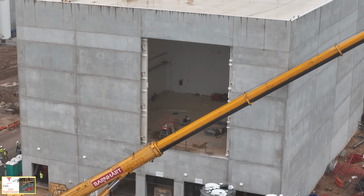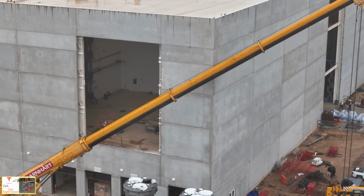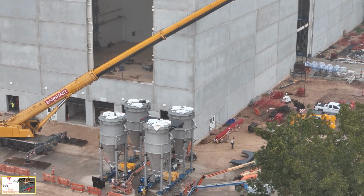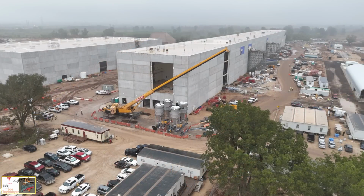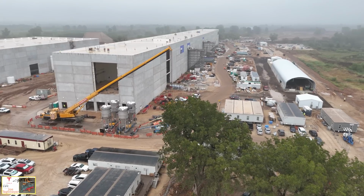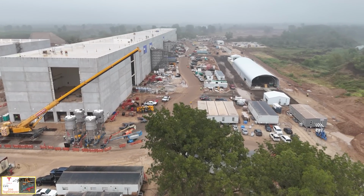There are mounts that are already built into the slab for the second floor. We saw that when this building was first being constructed, and it looks like those are for those hoppers or cyclones once they are moved inside.